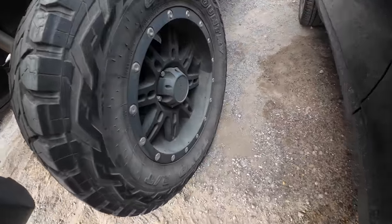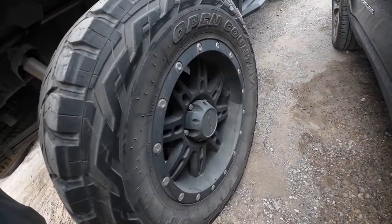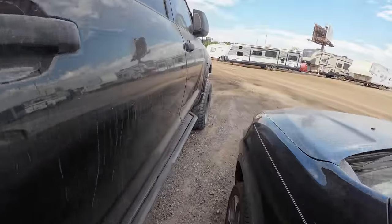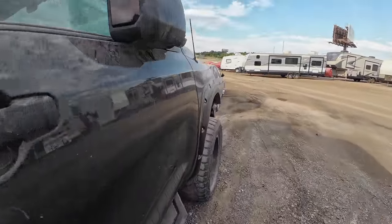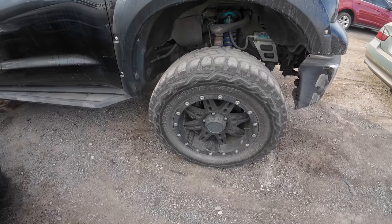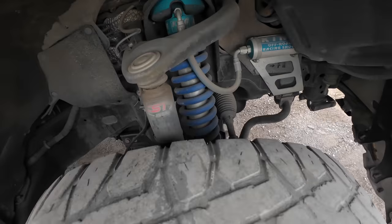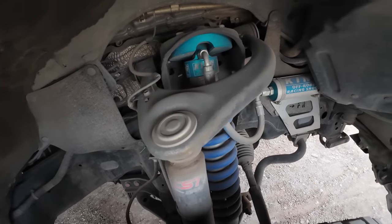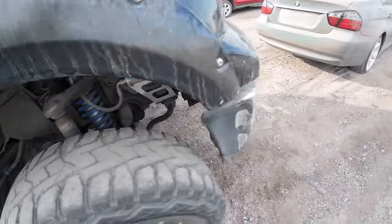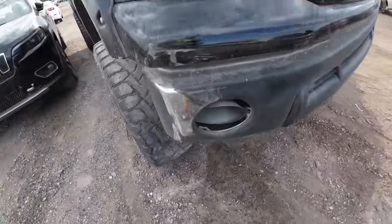Those are big tires. Good night. What's 37 by 12 and a half 20s? 37s. We're not messing around. Those are massive. Massive tires. And then you got some aftermarket suspension components, of course. King off-road racing shocks. A little bit of damage to the front bumper there.